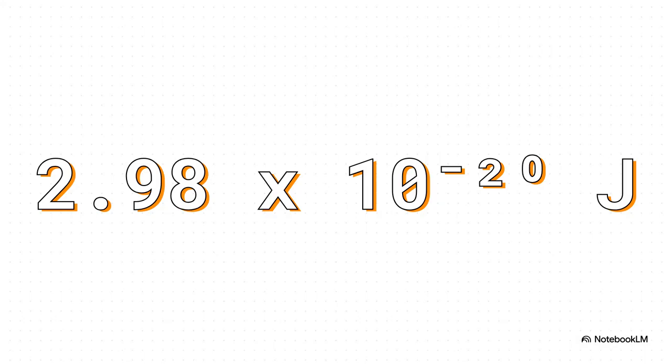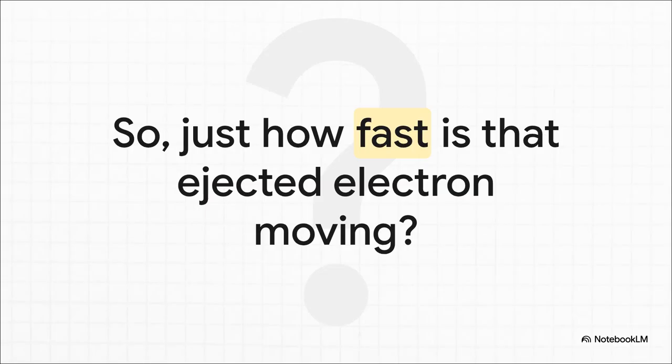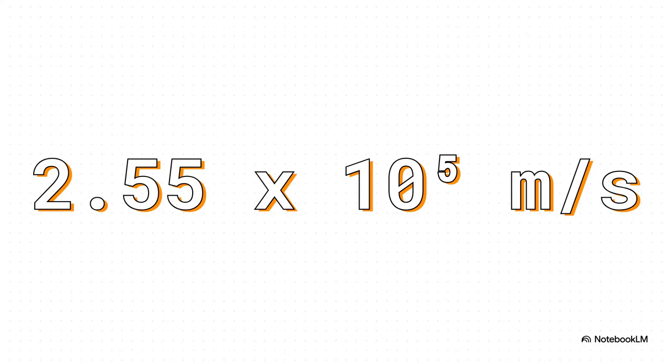So how much extra energy are we talking about? It's simple math. Just subtract one from the other, and that leftover kinetic energy comes out to 2.98 times 10 to the minus 20 joules. So now we know how much energy the electron has for moving, which of course leads to the big finale question: just how fast is this tiny little particle actually going? And the answer is just absolutely wild.